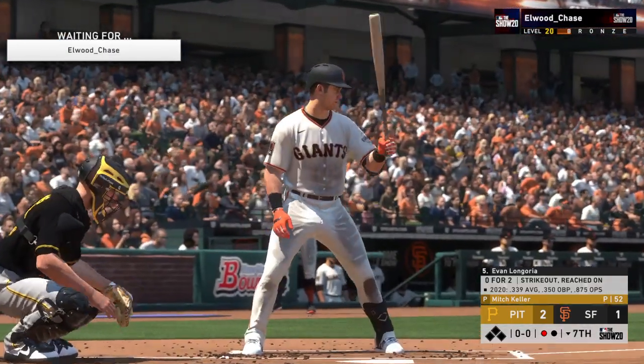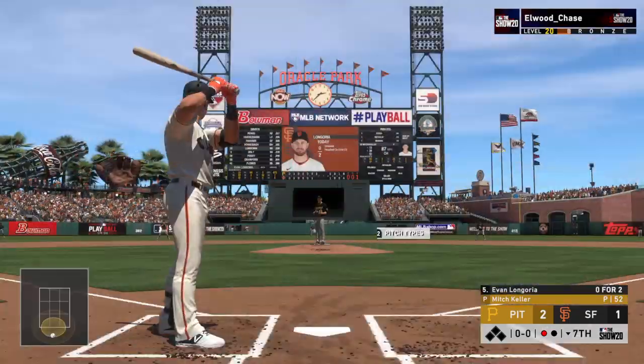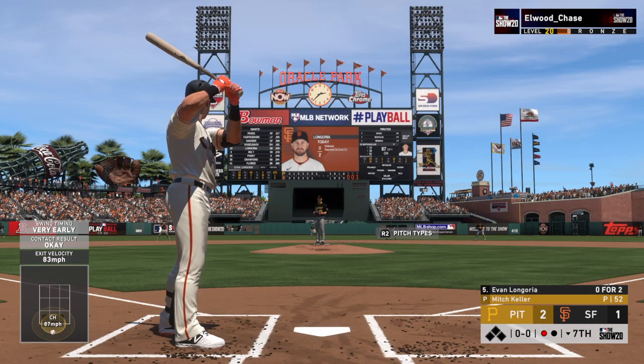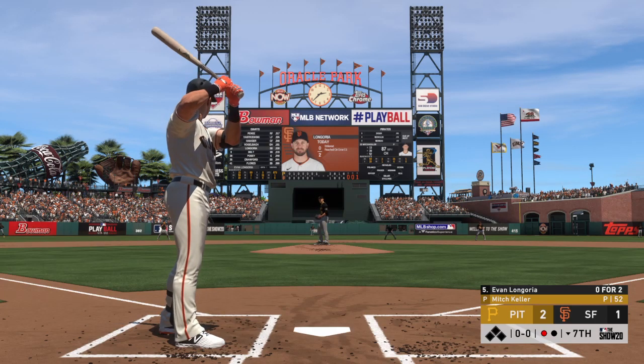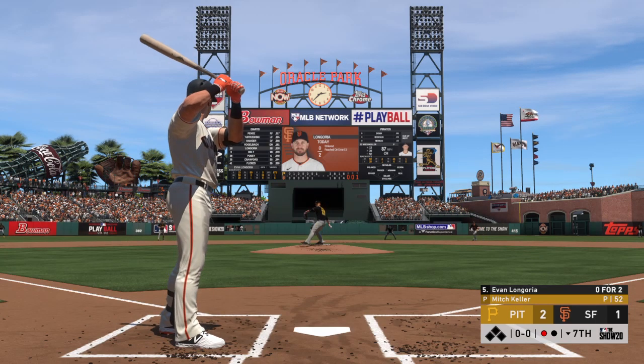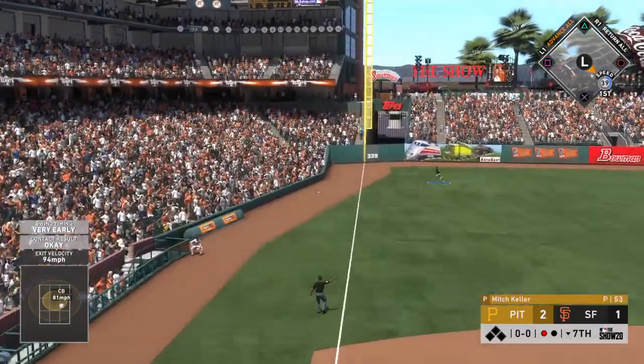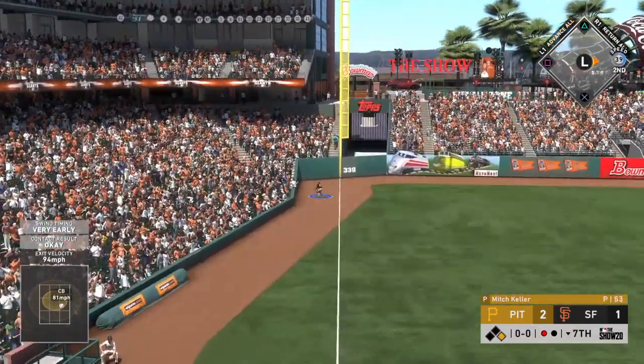Stepping into the box, Evan Longoria. No hits in 2 trips to the plate for him in the ball game. Ready with the first pitch. Here it comes. Down the line and fair, that's a hit. And now it'll kick around in the corner.